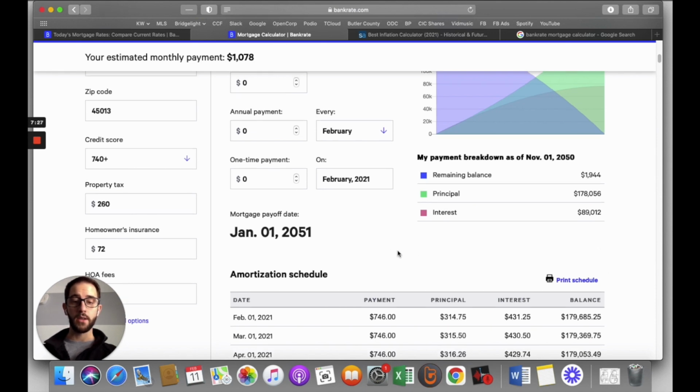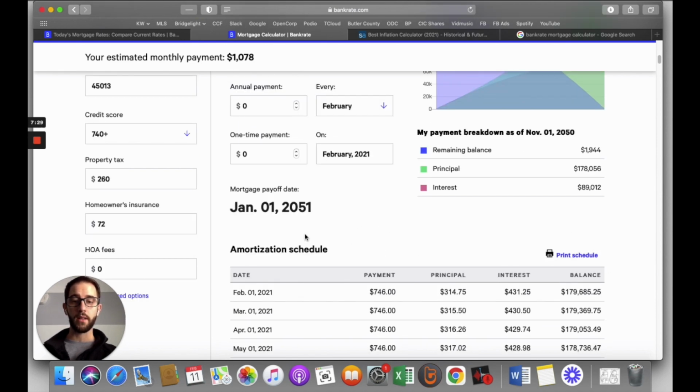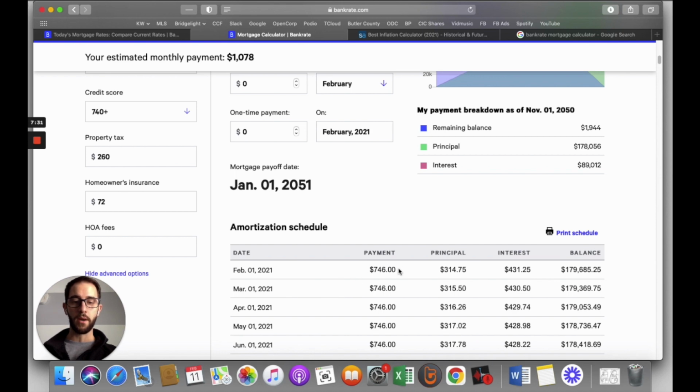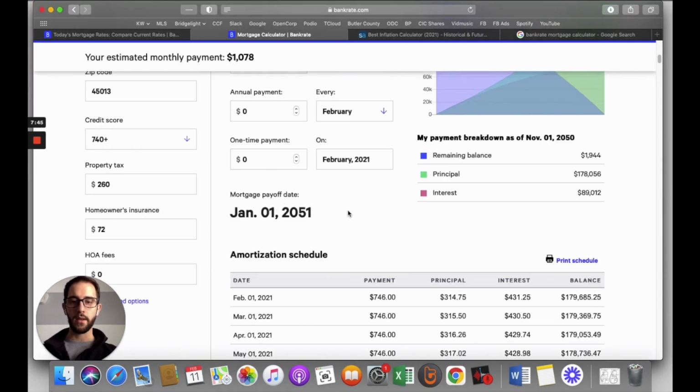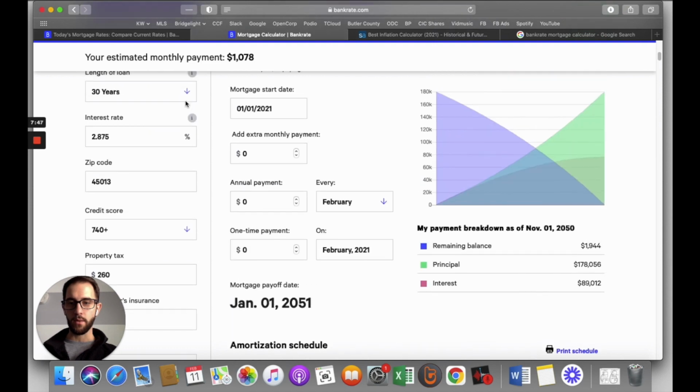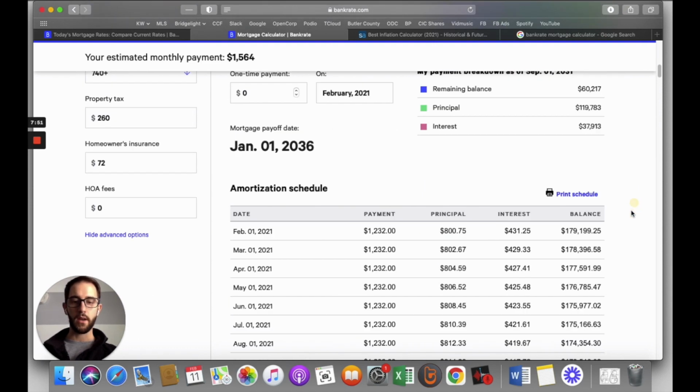Anyway, just want to highlight, when you're comparing things, just compare principal and interest payment. Your taxes and insurance will be the same regardless. So look at there, and for $746, you'll notice that's what we use for our 30-year monthly payment here. And to do the same for the 15, you simply just change the drop down. It recalculates everything into, excuse me, 1232.